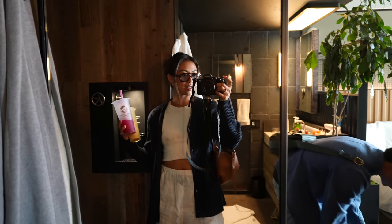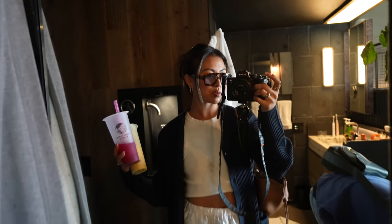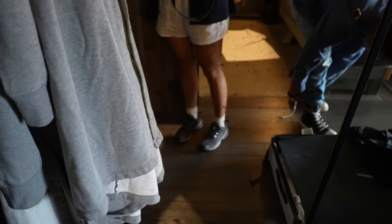We popped in the hotel and stayed in here for quite a while. So we are all dressed and ready. We went to the rooftop bar, which is really pretty. But this is the outfit, my Solomon's.